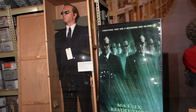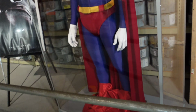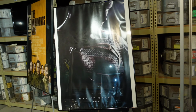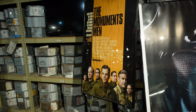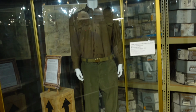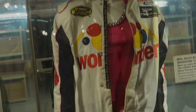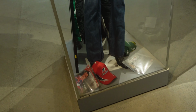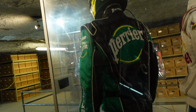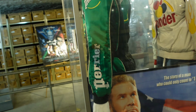Because you never know, maybe you'll need one of the Agent Smith clones from The Matrix eventually. An extra Superman suit. Or even an outfit worn by Matt Damon in The Monuments Men. Even comedies like Talladega Nights get their moment in the spotlight here, with some of the actual driving outfits used in the movie.